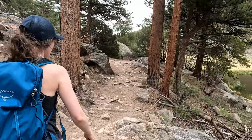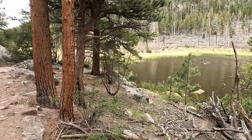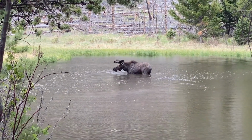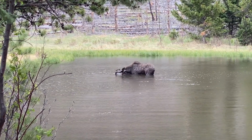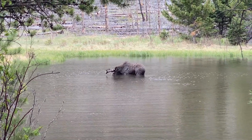Little did we know that wasn't our last moose sighting of the day. Wading in one of the ponds in Moraine Park was a large bull moose. We hid next to a boulder and watched him dunk his head into the water in search of tasty vegetation. We were also very impressed at how long he could hold his breath underwater.